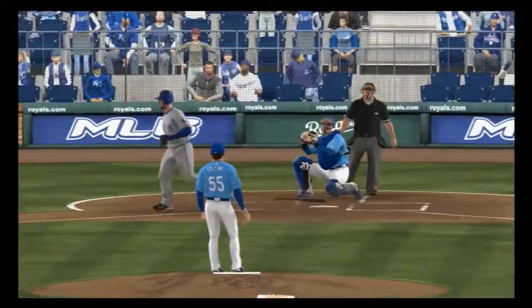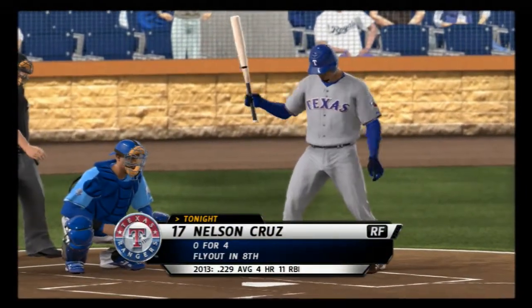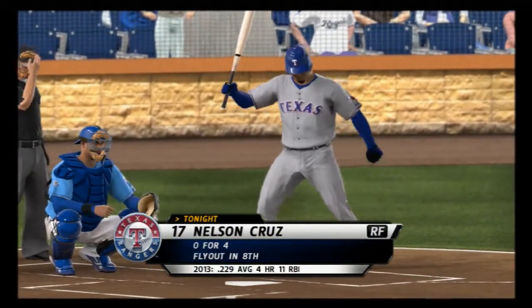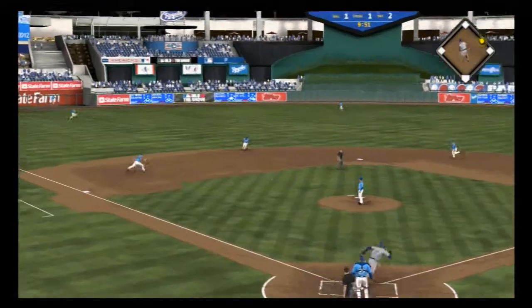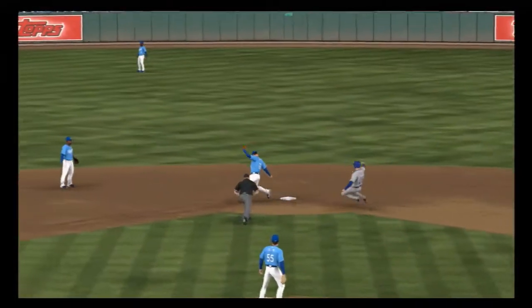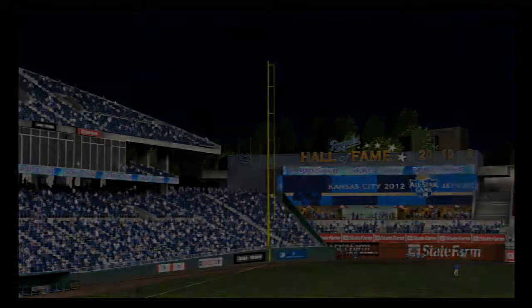Now a check swing here, and no swing, says the home plate umpire. Not even an appeal. It's ball 4. Nelson Cruz. Now a swing and a hard hit ball to short. And an underhanded throw is in time for out number 3.